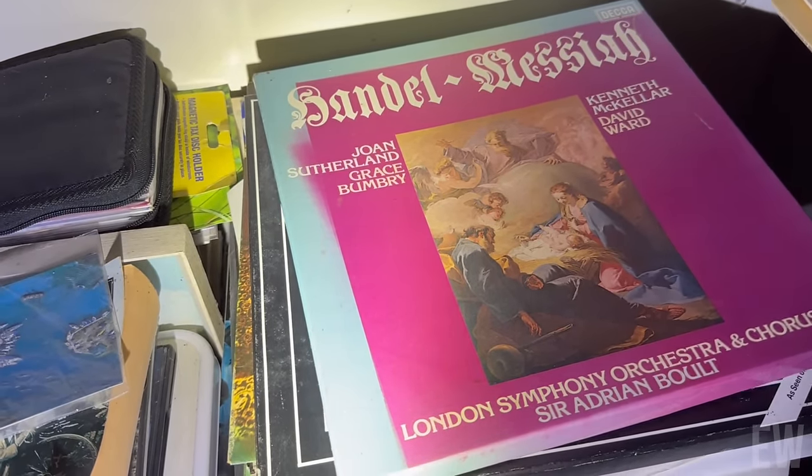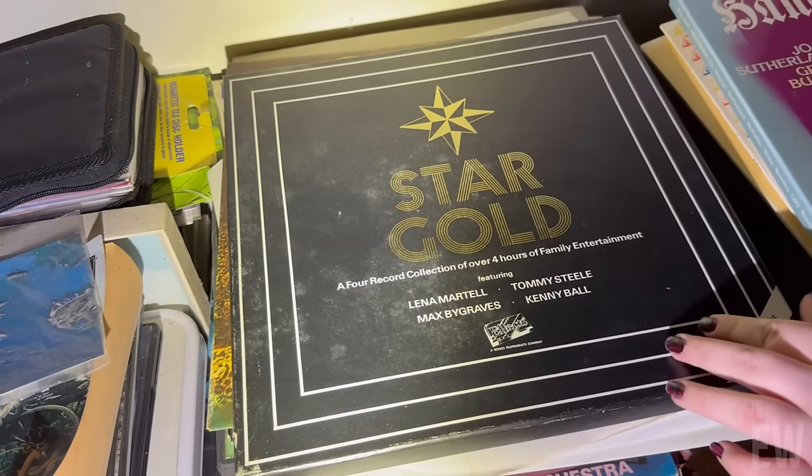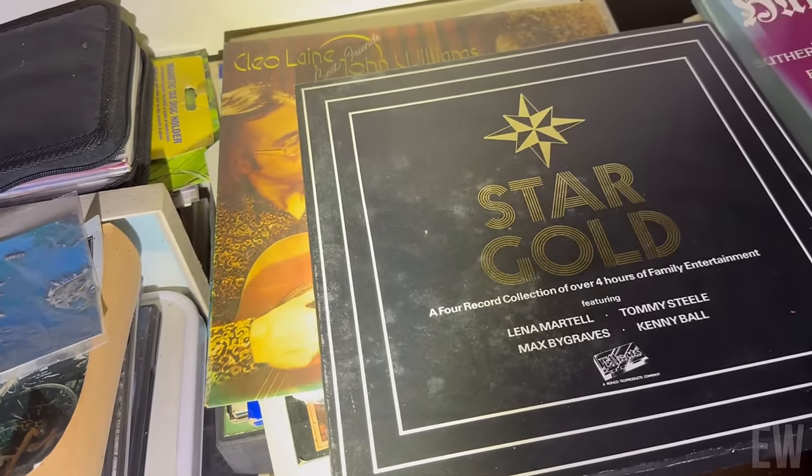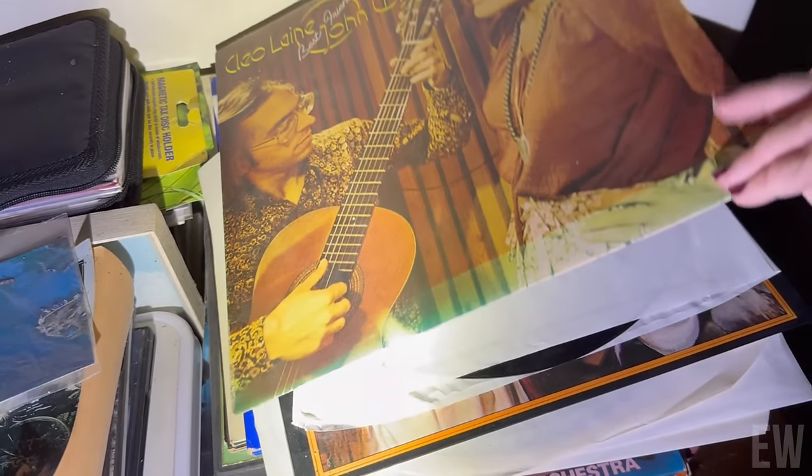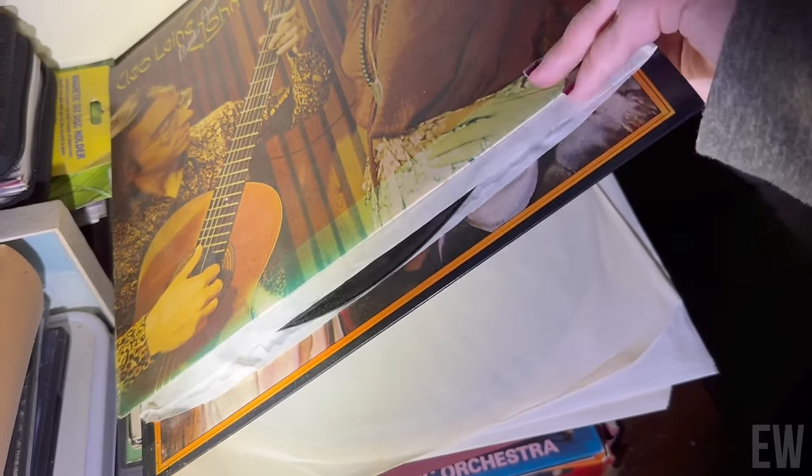Very, the orchestra. Star Gold. Full record collection. Yeah, there's loads of them. There's a lot of money, Sayer, isn't there? Wow, orchestra. Just goes on.